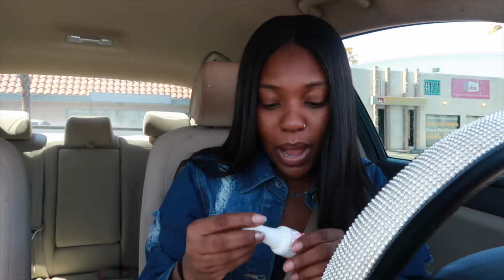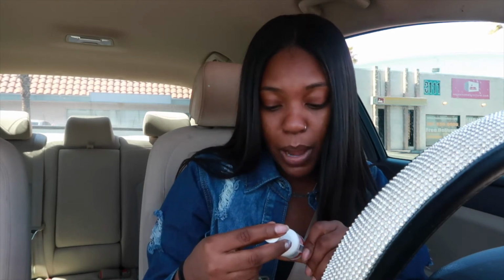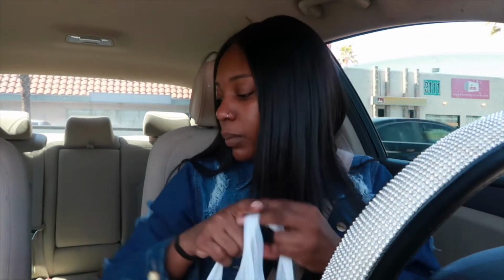And then I did get a polish. It's Kiara Sky Soak Off Gel Polish. It's the Ombre in Pumpkin Carriage. So it goes from this super cute orange to this really pretty pink. So I'm gonna try those on some nails. Really excited.